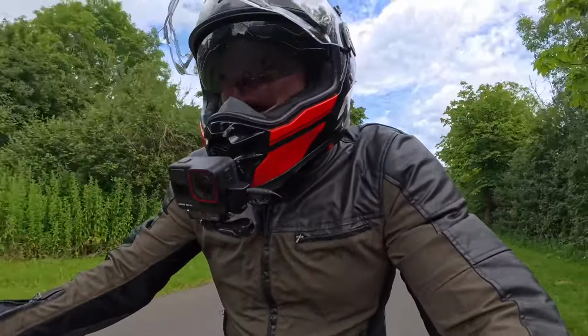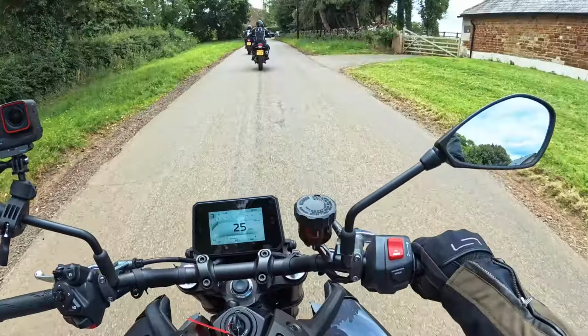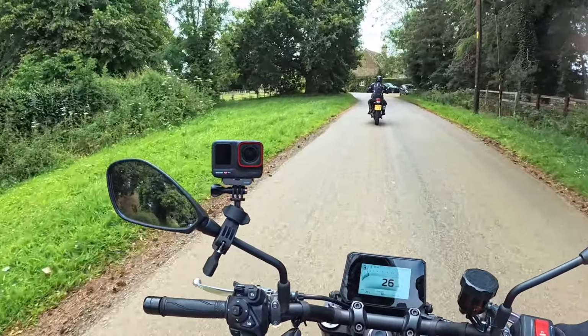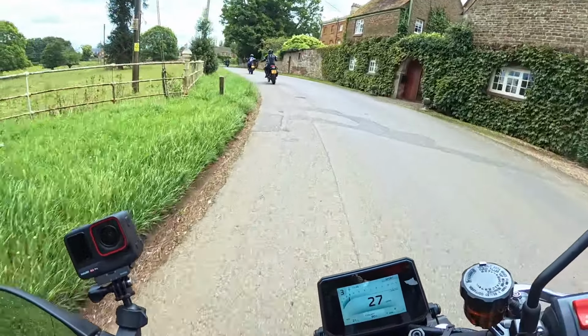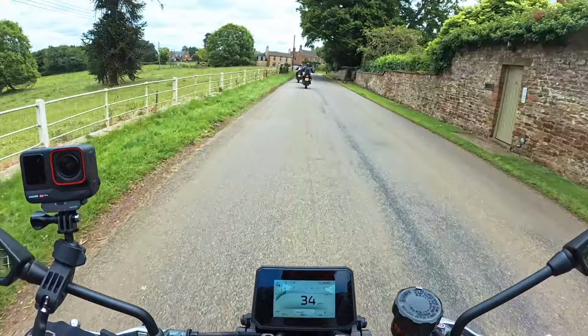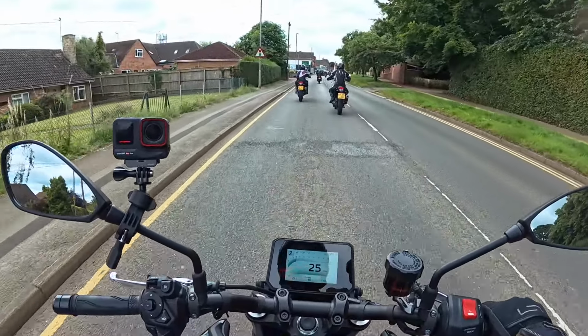Whoa! The wheel's coming up! Yeah, this bike does not struggle to wheelie. This has been a proper good loop to test these bikes. Like I said, if you get the opportunity to jump on one of these weekends, just get yourself booked on. So we're about back at base.